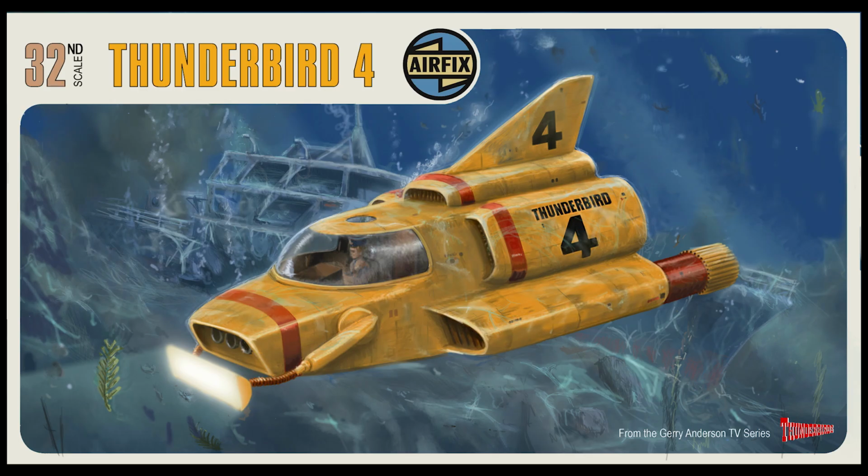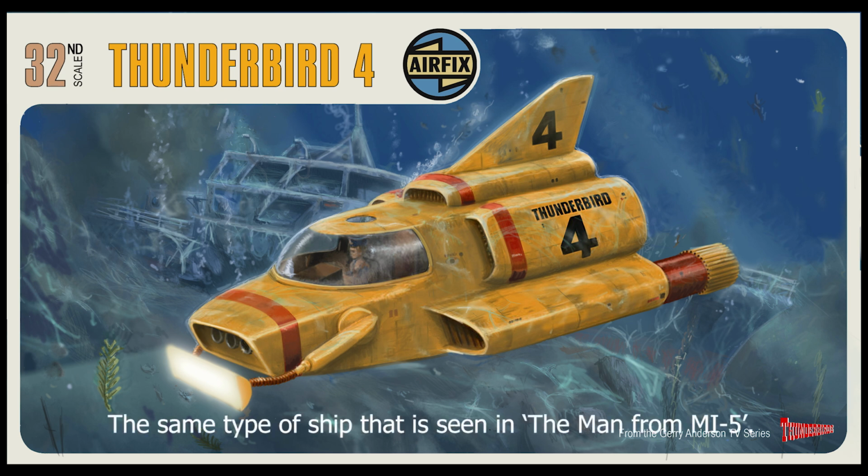Thunderbird 4 just looks really, like all the things, they're just such great designs. Again, the Ashima kit of this is really nice, the 1/48 scale one. But again, this is about what I would have loved in the 70s growing up. So yeah, and this picture shows Thunderbird 4 kind of exploring a shipwreck of some sort.